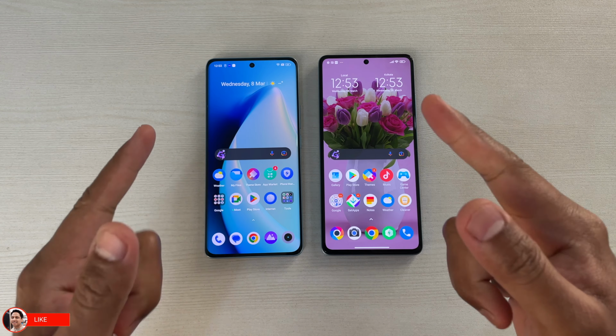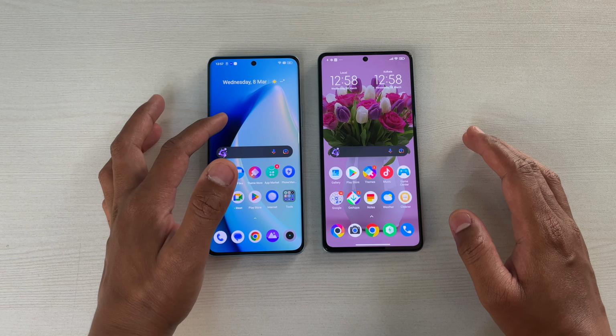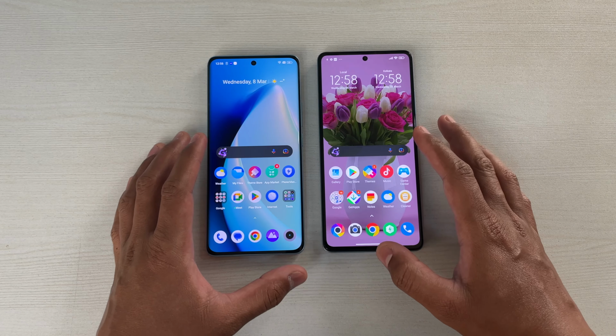So let's get started. In terms of specs, they are quite similar. This 10 Pro Plus comes with a 6.7 inch Full HD Plus AMOLED panel, whereas this one is a 6.67 inch Full HD Plus AMOLED panel. Both have a 120 Hz refresh rate, which is quite well optimized on both of these. But to some extent, I have found that this Poco X5 Pro is better optimized. It doesn't mean that the other is bad. It is really good. Both are really good. But I found that this one feels smoother than that one.